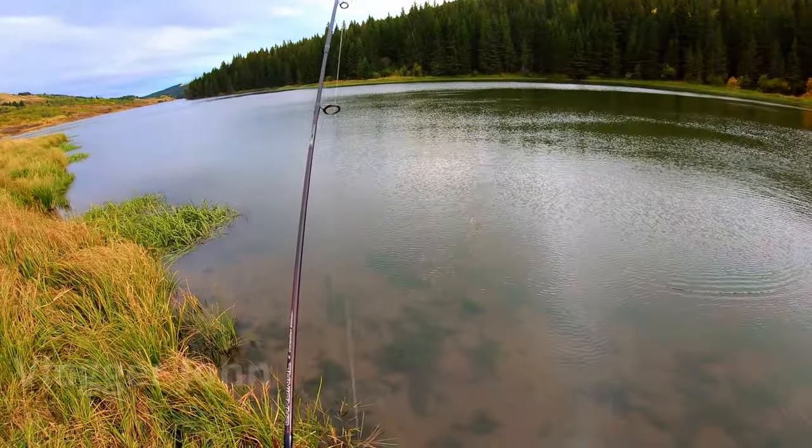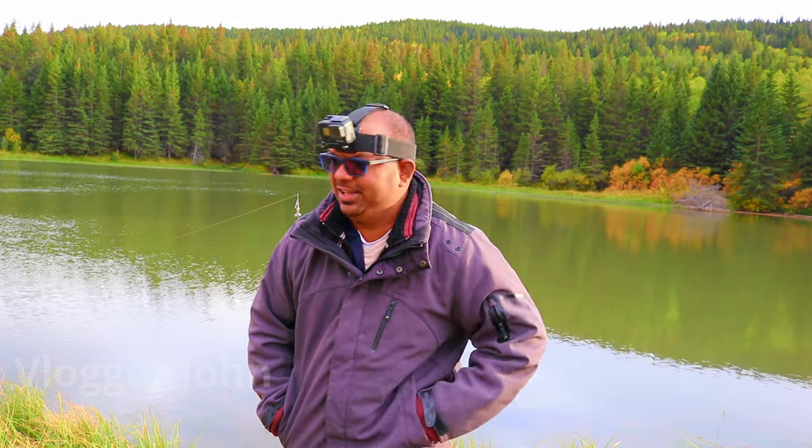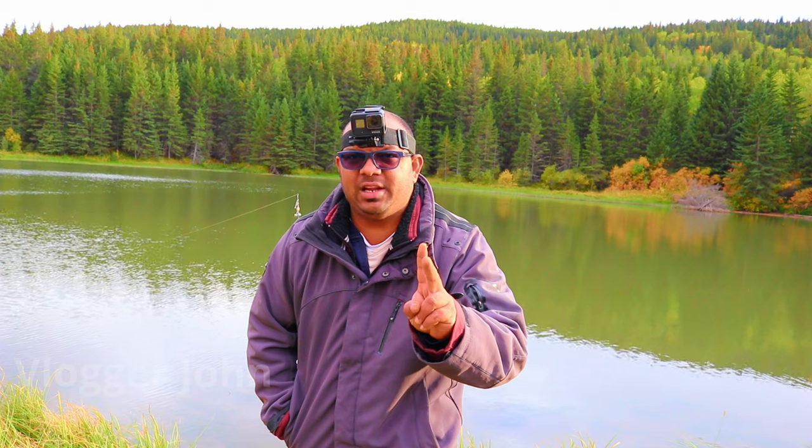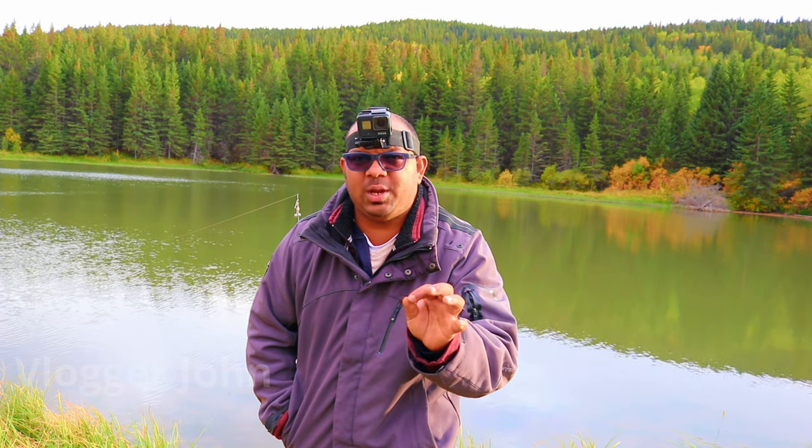Oh no. From about 11 o'clock, it was windy, it was cloudy. Now it's about 7 o'clock. Now the sun comes out and fish start biting. Anyways, guys, the last time I cast out, 2 seconds later I got a bite. It hooked up really good, but unfortunately I'm using a size 6 hook, so it got off anyways.